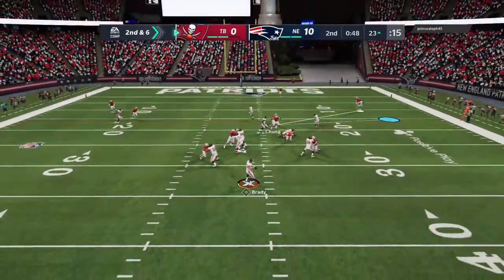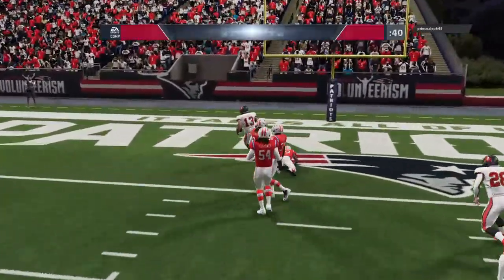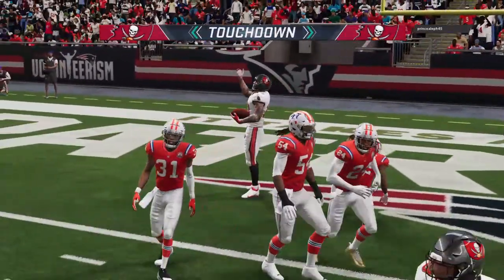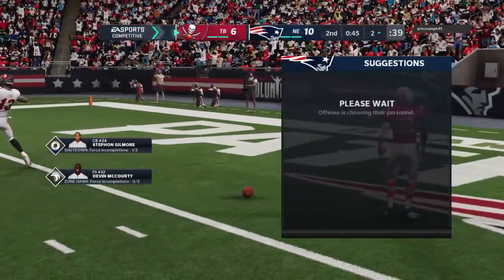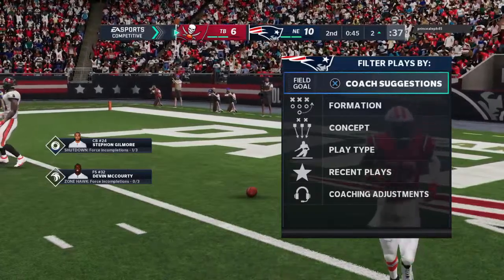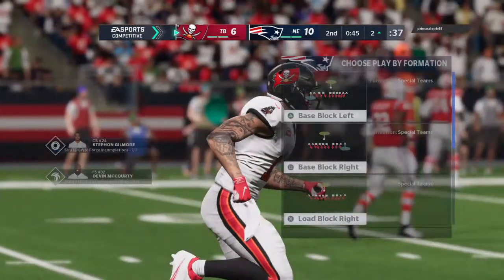To throw on 2nd and 6. Brady got his man, complete over the middle. That's Evans. And he's into the end zone. Touchdown, Buccaneers. Touchdown. Tom Brady hooking up with Mike Evans there. And the Bucs are able to make this a close game again.